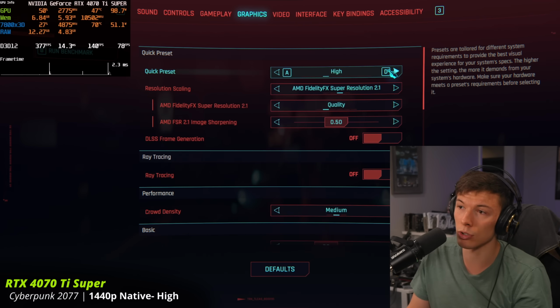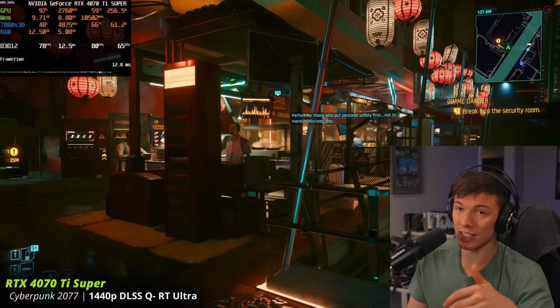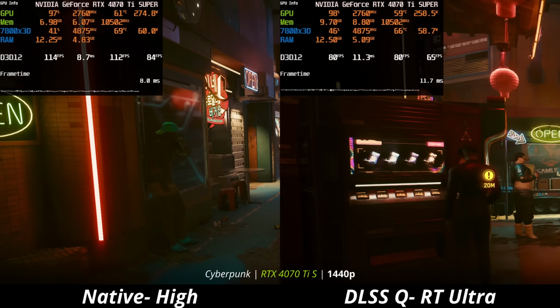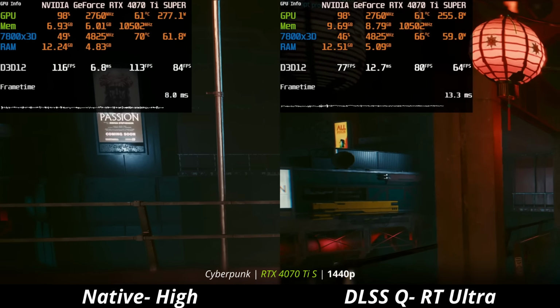Say you want to turn on some kind of ray tracing. Let's go to Ray Tracing Ultra. At Ray Tracing Ultra, even though our FPS is lower, we were getting over 100 without ray tracing before, the CPU usage is pretty similar. So that means that ray tracing is using quite a bit of CPU. It's actually using more CPU.